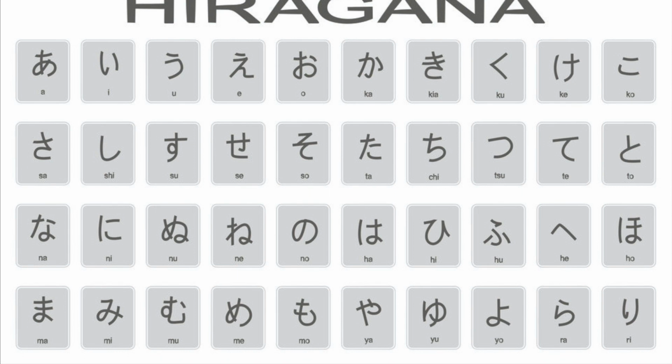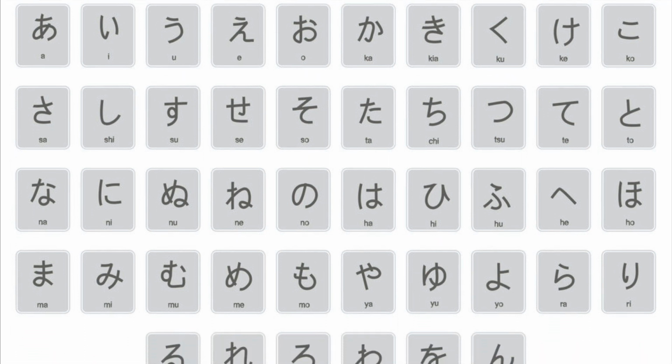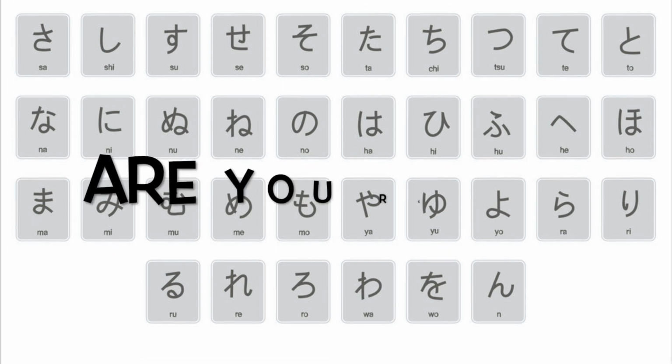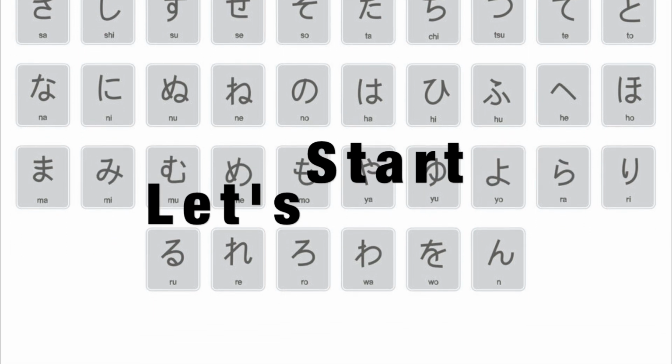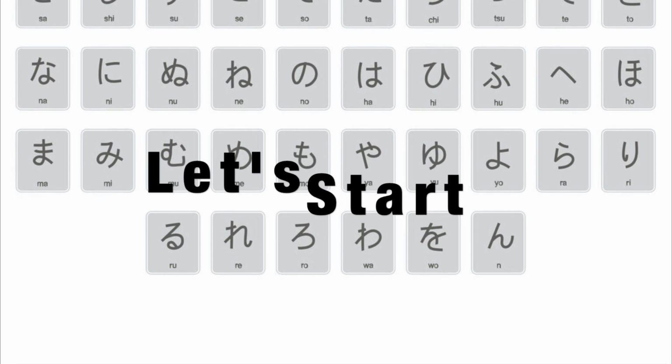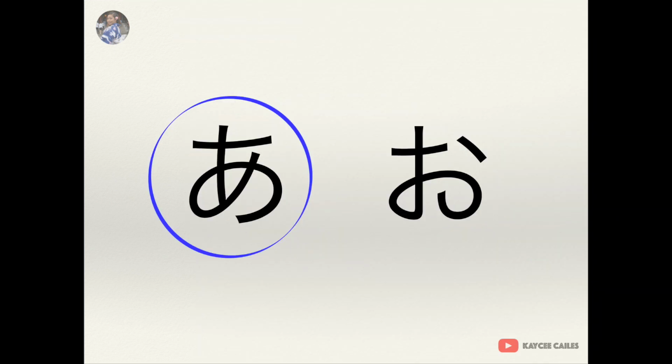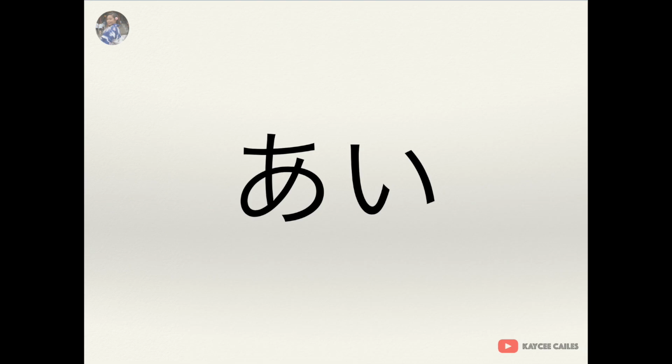Now that we've learned writing all the Hiragana characters using mnemonics, it's time for us to practice reading. Are you ready? Let's start! Which one is the character for A? It's this one with the letter A in the middle. Let's try this. I, meaning love.